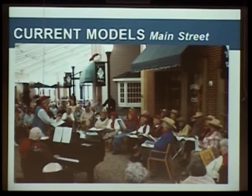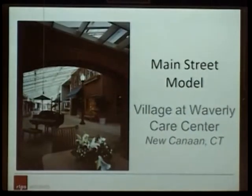We've gotten away from this a little bit, but I thought it was important to show it because it's still very successful. It's a different way of dealing with memory care on a much bigger scale. This is not the 12 people that we talked about in some of these households. So the Main Street in this particular project, one of the things that made this very successful, that certainly cost a lot of money.